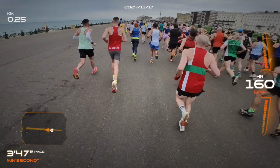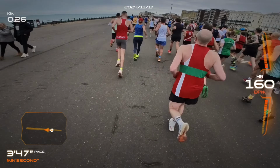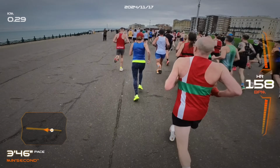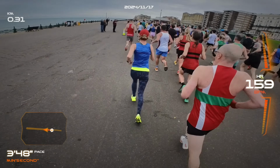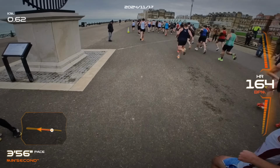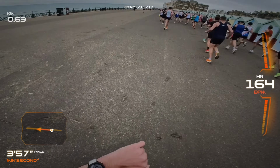But it does look like D Mills has decided the best course of action to get away from these smelly runners is to speed up. So hopefully the smelly ones are a little bit further back, because 3:46 per kilometre, that's quite a bit quicker than the goal speed. How long can he keep this up for? 600 metres, and that's a lot more like it. 3:56 per kilometre. He's calmed it right down. Perhaps it was a little bit of a sensory overload there that led to that spurt.